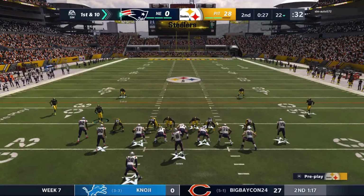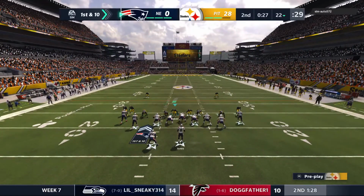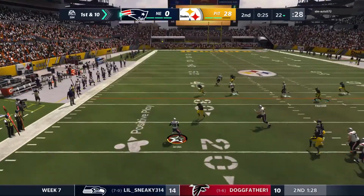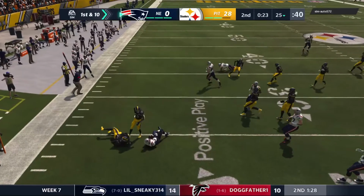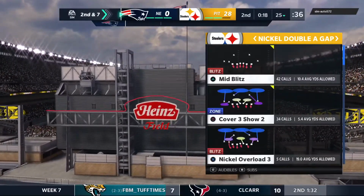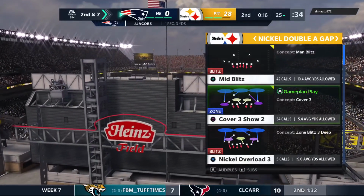The Pats at the line, ready to go. And with time quickly fading here in the second quarter, not sure how aggressively, offensively they want to play this. I think we'll find out just how much they trust their guys in this situation if they decide to take a shot. 3 yards the gain there, second down.